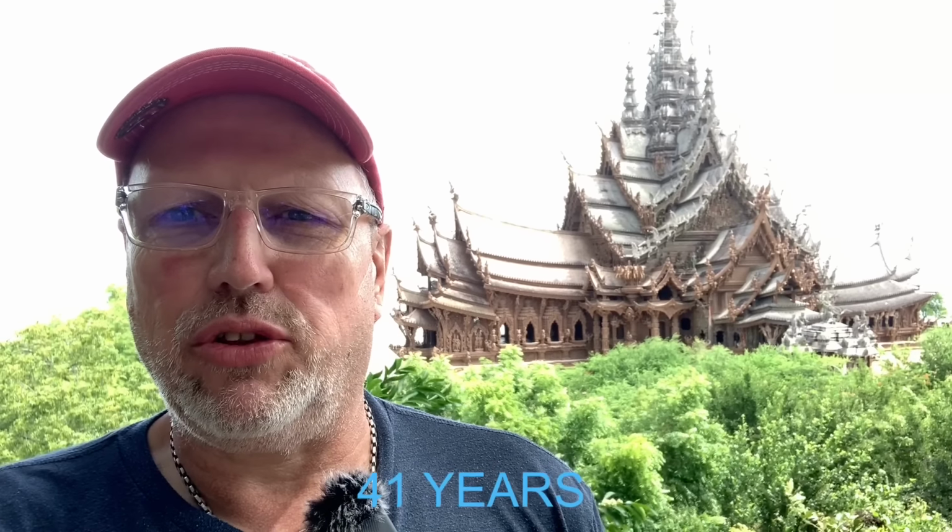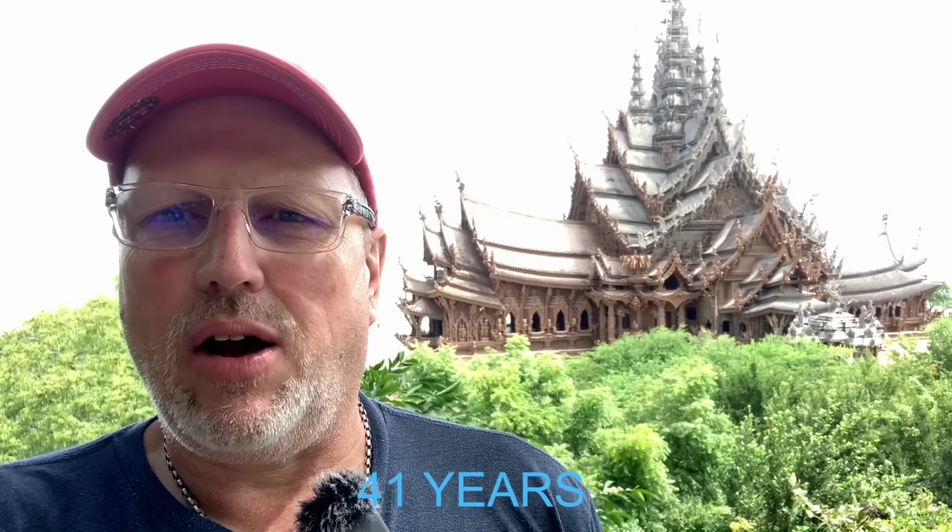Today we are at the Sanctuary of Truth Temple, and this has been being built for the last 20-30 years here, and it's now open to the public to come and look at. So we're going to go ahead and take a look at this and see what's inside, see what's around, maybe do an elephant ride around here also. So stick around with us and get a view inside.